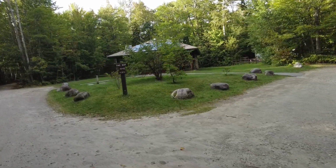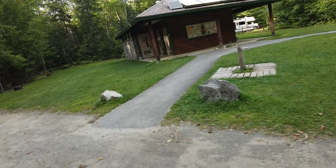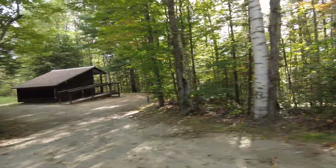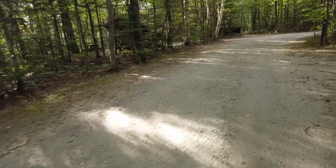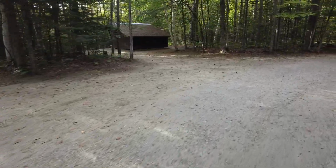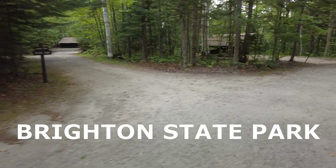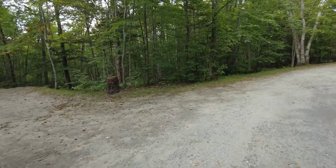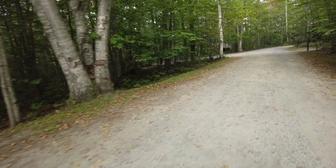Look at this fancy bathhouse here. Restrooms, showers. Solar panels. Oh, it's solar water heaters on top. They have lean-tos. That would be nice to have if you had a group and didn't want to sleep in the rain or have to deal with the rain while you're fixing dinner. Pretty much empty. I'm sure things will change come Friday. That will be the beginning of Labor Day weekend.